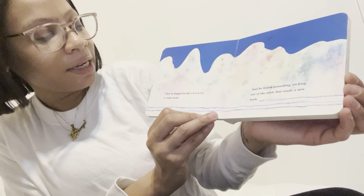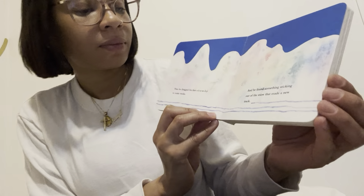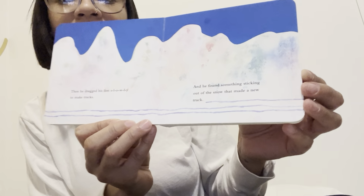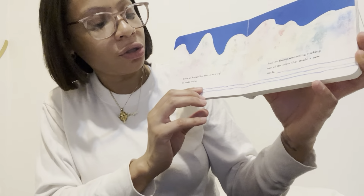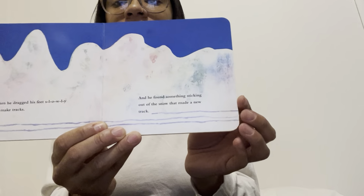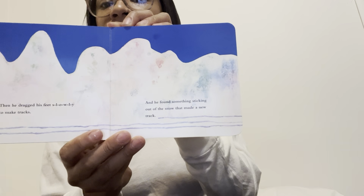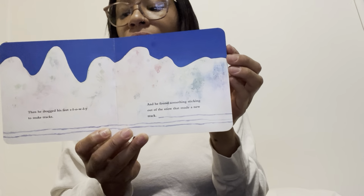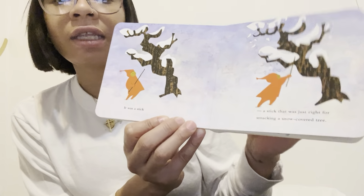He dragged his feet slowly to make tracks. And he found something sticking out of the snow that made a new track. He's creating forms in the snow with his feet and even with the stick that he found. What color is the snow? White. Yes, and remember, snow is cold. Turning the page. It was a stick.